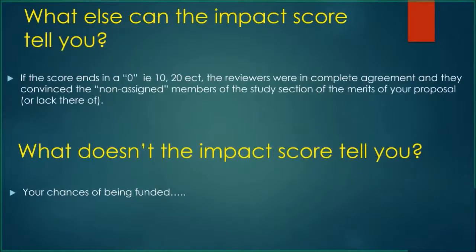All right, so the thing that you have to understand is that impact scores do not necessarily tell you your chances of being funded, and I'll get to that in a minute, but they also can give you some hint about whether the reviewers are agreeing. Because if your impact score ends in a 0, it probably means that all 3 of the reviewers that read your grant agree 100% on the score. So they, let's say, all gave your grant a 2. They convinced the rest of the study section the grant was worth a 2. Everybody in the room voted a 2, so you got a 0 ending score.